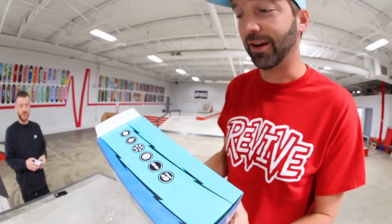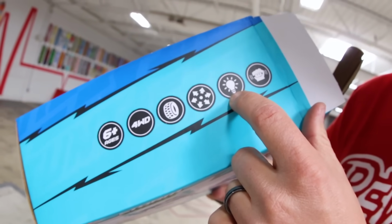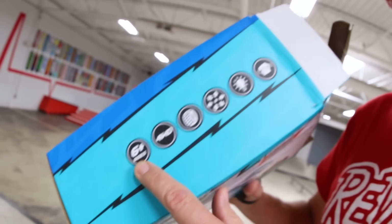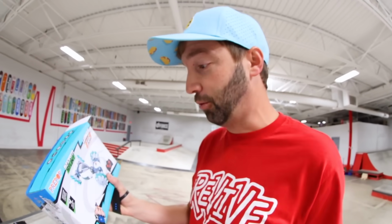We gotta look how to turn this thing. We haven't, like, appreciated the box, okay? It comes with a fist. It comes with a light bulb. It goes any direction. It has tires, four-wheel drive, six and up. It does not have 2.4 gigahertz or whatever every other one has.